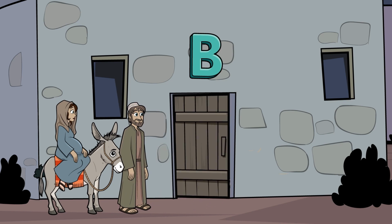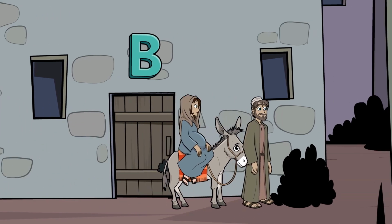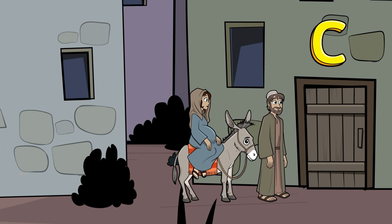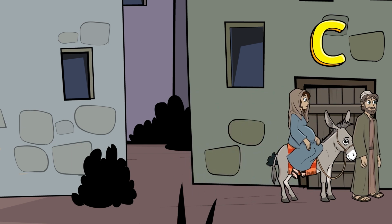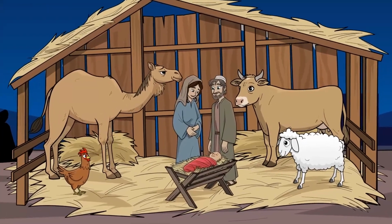Oh no, where are Mary and Joseph going to stay? They knocked on door C. Oh, wow! The innkeeper didn't have any room inside, but he told Joseph and Mary that they could stay in his stable. Now, a stable is a place where people keep their animals, and it was in that stable, with all of the animals, that something amazing happened. A very special baby was born, and Mary named him Jesus.